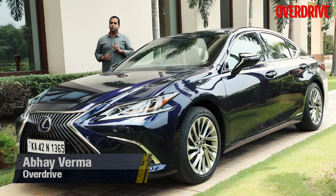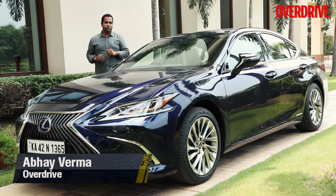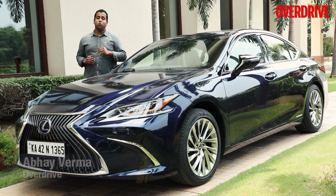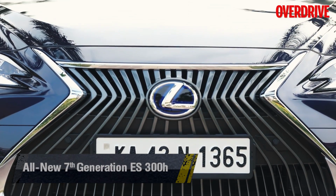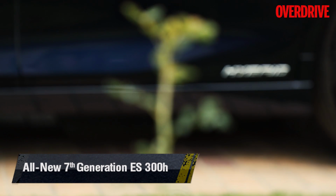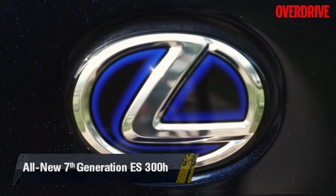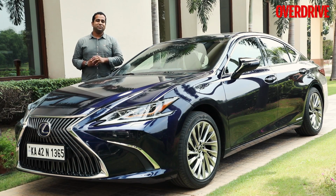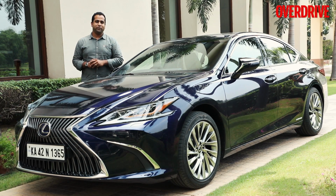Lexus certainly ruffled a few European feathers a little less than 2 years ago when it entered the Indian luxury car market. In fact, its cars have added a whole new dimension to the Indian luxury car space, particularly with their distinctive styling and also the fact that a lot of them are petrol-electric hybrids. The newest launch from the brand is the all-new 7th generation ES 300h. How is the car to drive? Let's find out.